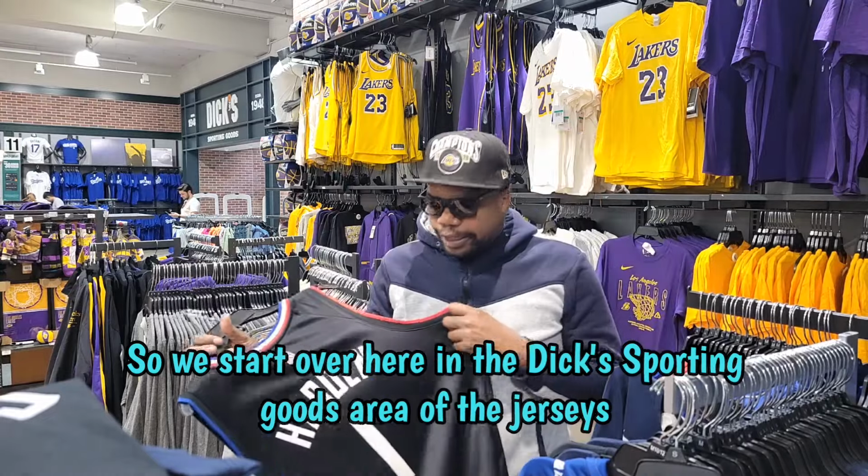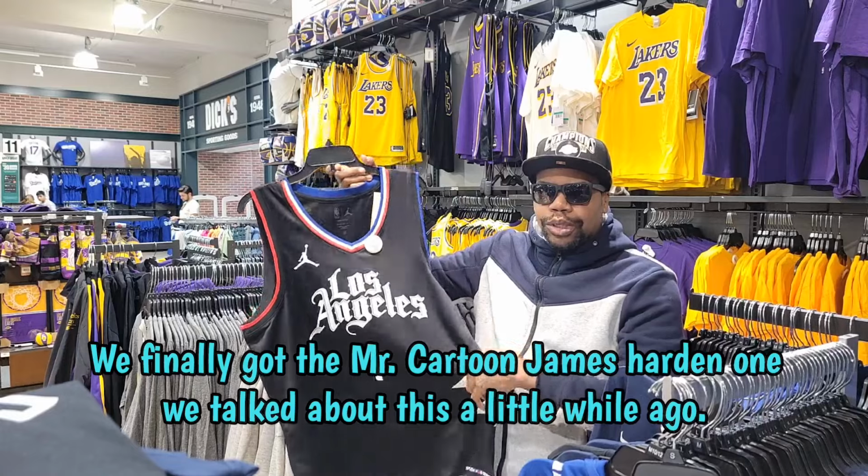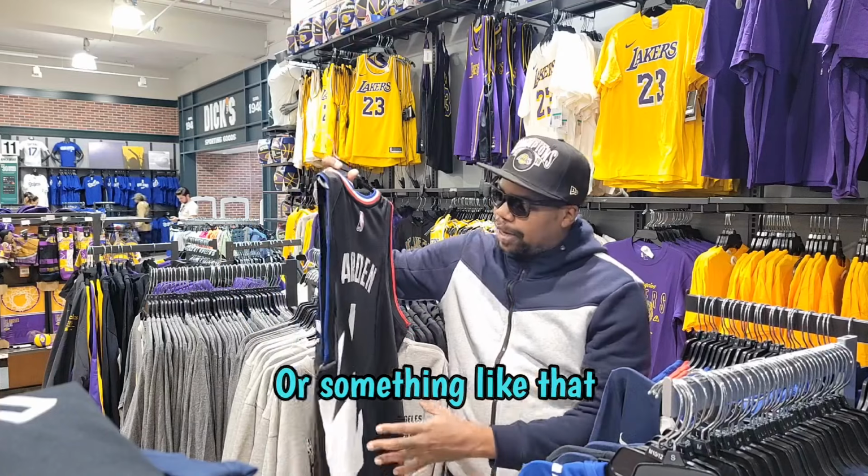We start over here in the Dick's Sporting Goods area, the jerseys. They finally got the cartoon James Harden one. We talked about this a little while ago. It's still full retail, though. I think at some point we will be able to see this at the outlet or something like that.